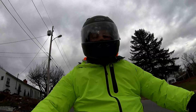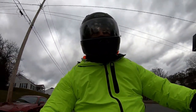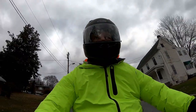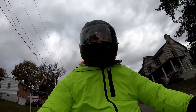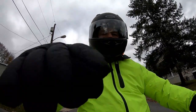Now going back down this steep hill, the other difference between the Zuma and the Honda is the Zuma has two handbrakes. The brake on the left controls both the front and back brake, and the brake on the right is just the front brake. So most of the time all you need is your left handbrake, whereas the Honda has a rear foot brake and a left handbrake.